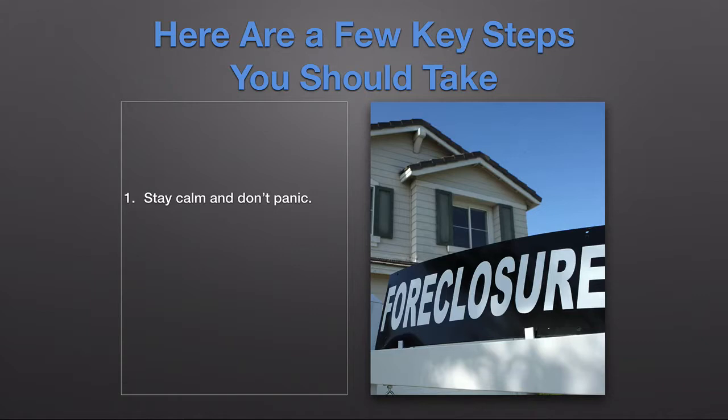Number one is stay calm and don't panic. I know this may sound pretty obvious, but it's probably the most important. Anyone in foreclosure is dealing with a lot of stress beyond just the property itself. These situations don't happen overnight, and it will actually take a while to solve these problems. You'll get through it by practicing good coping techniques and taking good care of yourself and your family. Panic leads to bad decisions, so just stay cool.